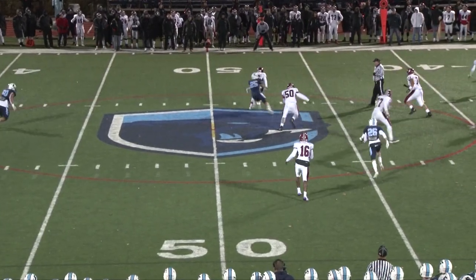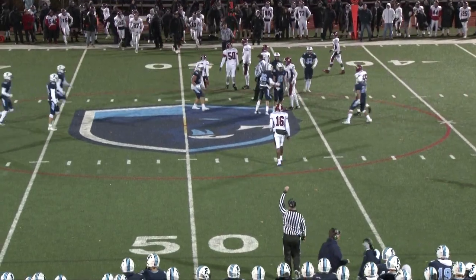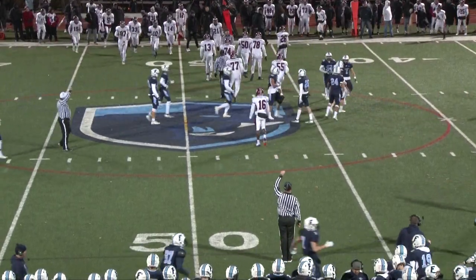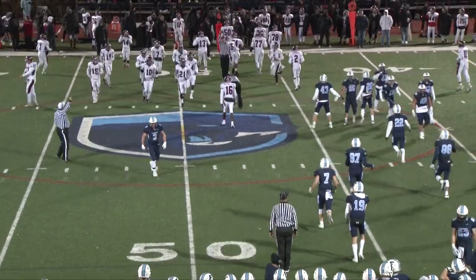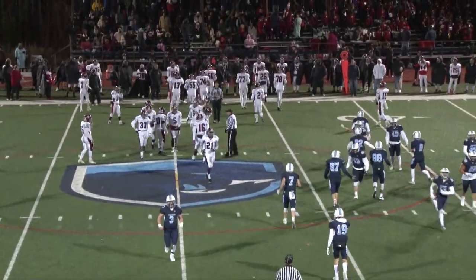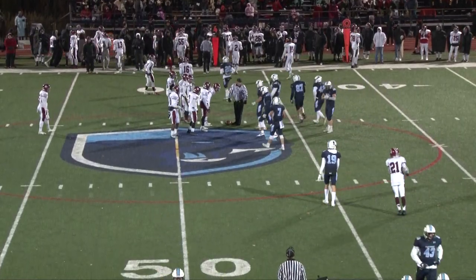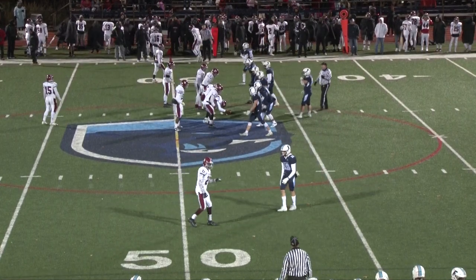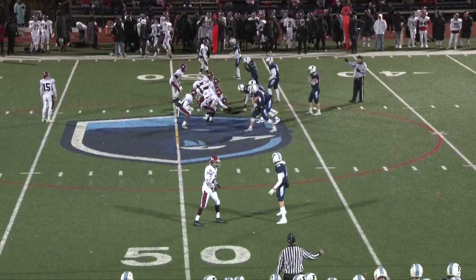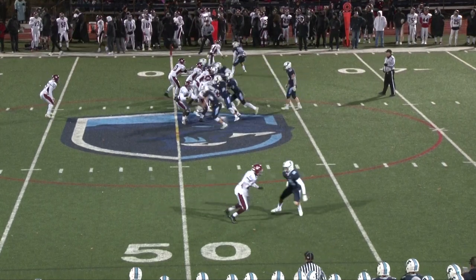Oh. He dumps it off. It's complete, but being a beautiful tackle there by Evan Wirtz. Wirtz with the ball one-on-one with the offensive player, and he brings him down. Another loss of 1, fourth down and 18. What happened to the offensive line? They disappeared on that play. I mean, I was surprised they even got the pass off there. Yeah, the O-line disappeared. There were 7 Franklin guys charging at him.